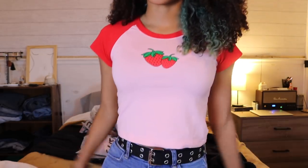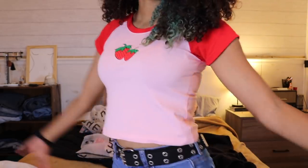Okay, this first shirt is actually from Shein. I got this in a size, I don't know. Oh, this is in a size medium. So I would recommend sizing up, because I feel like if I would have gotten a small, it would have been a little too tight on me, and I like how it fits. It fits nice. You see that? So yeah, I have all of this stuff.